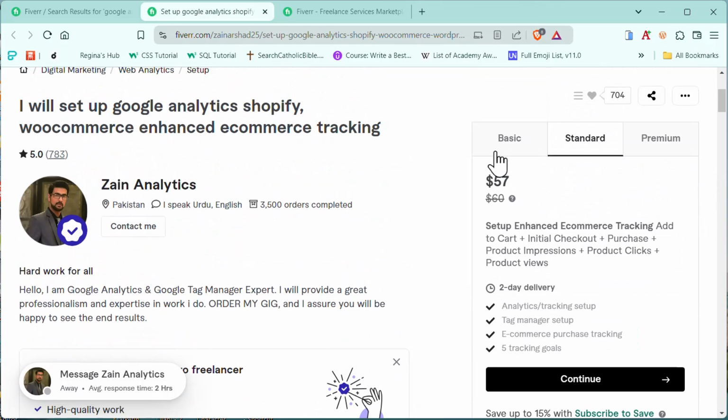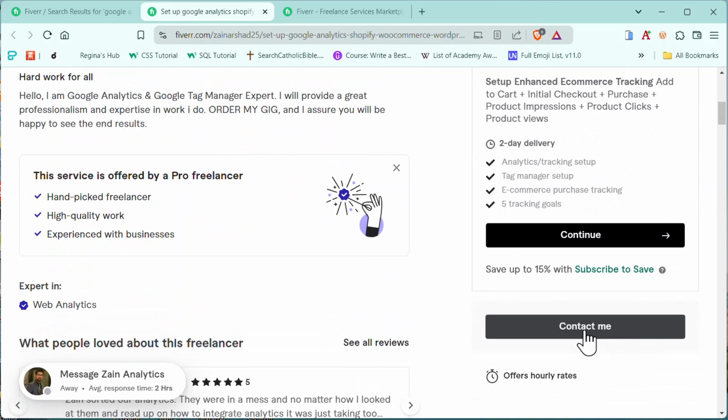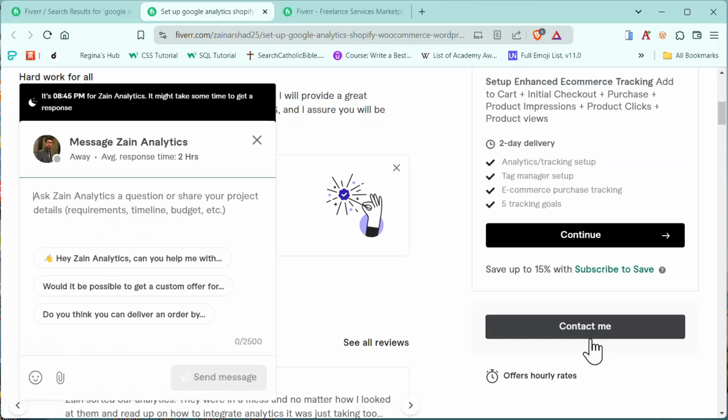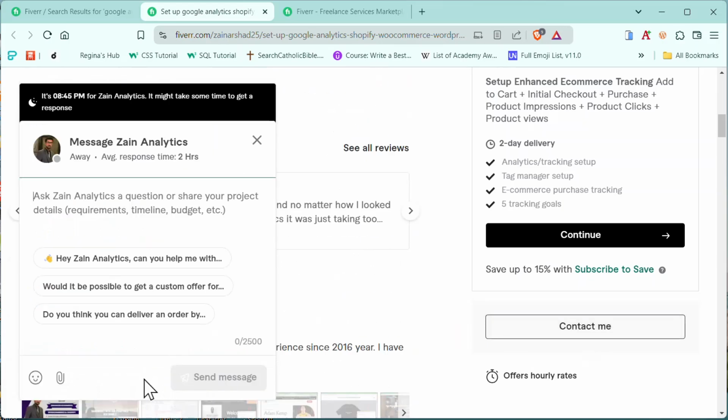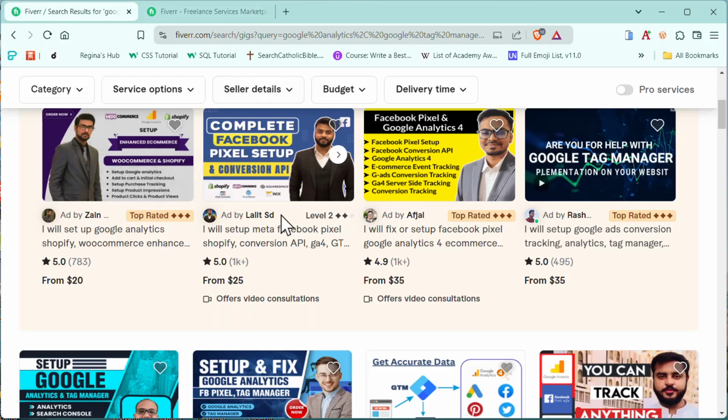But I very rarely click on any of these because for some reason I always have some sort of customized thing or another in my request. So what I normally do is I click on the Contact Me button. And what that does is it allows you to send a specific request to the person. Now, I'm going to click out of this here, and I'm going to click back here.